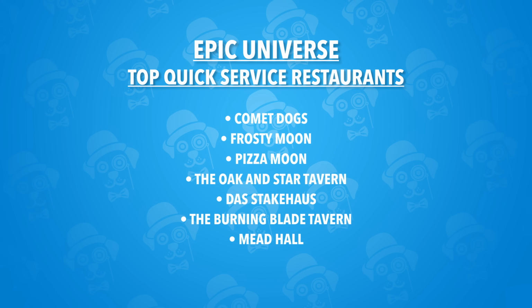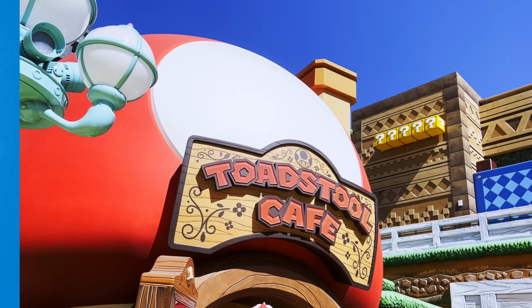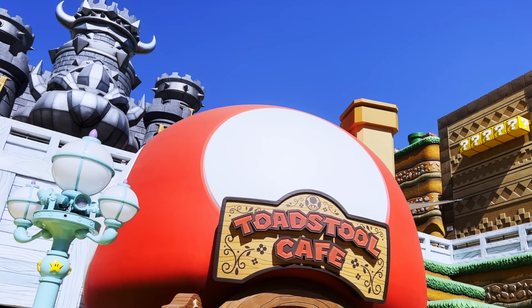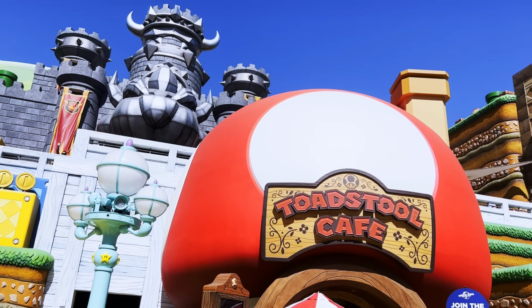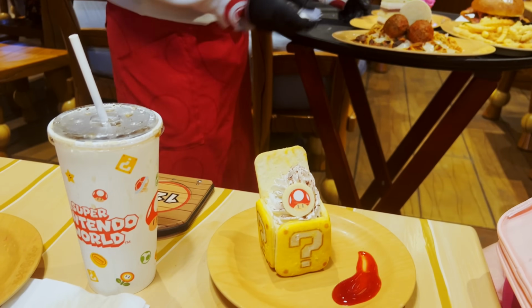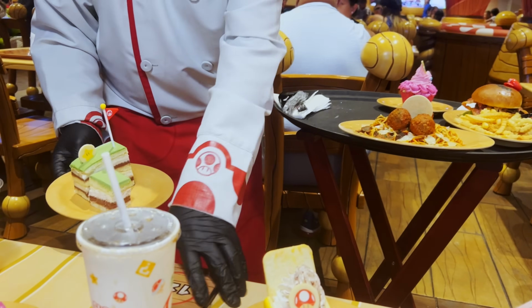And then, of course, I've eaten at Toadstool Cafe in the past in Universal Hollywood. If you are a Super Nintendo fan, the theming of this restaurant is absolutely bananas, and you're really going to want to check it out. That's what you're going to want to do, check every single one of these restaurants out. And this might be, like, Epcot typically has been the Orlando foodie park. This might be the new foodie park in Orlando.